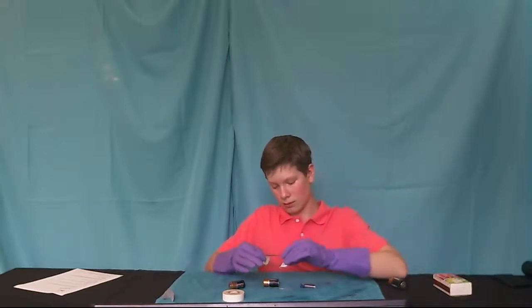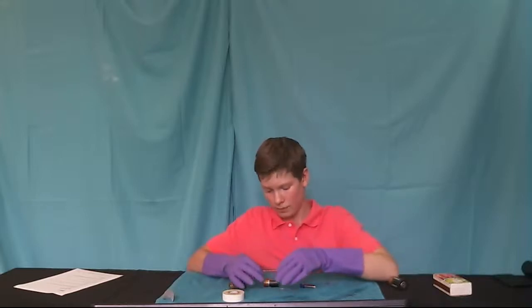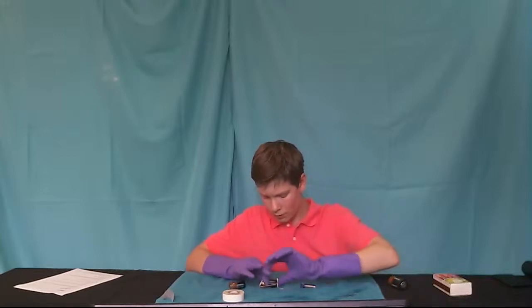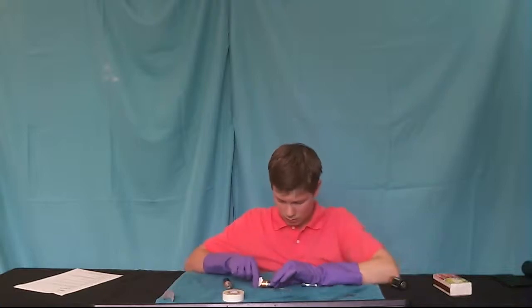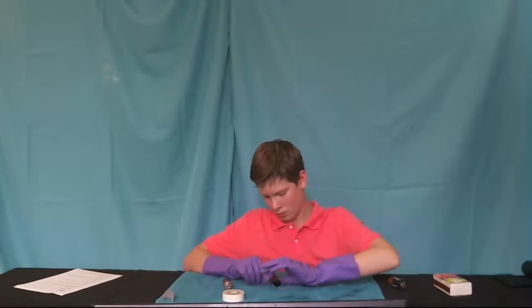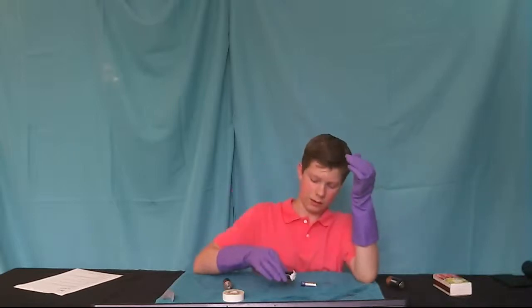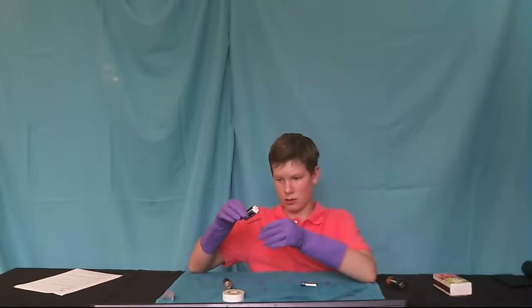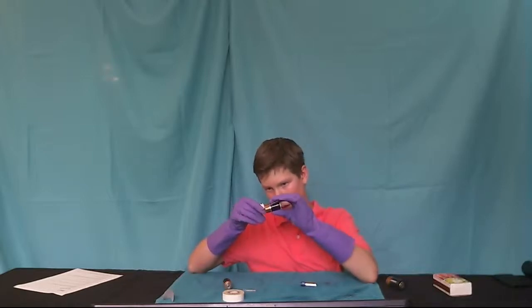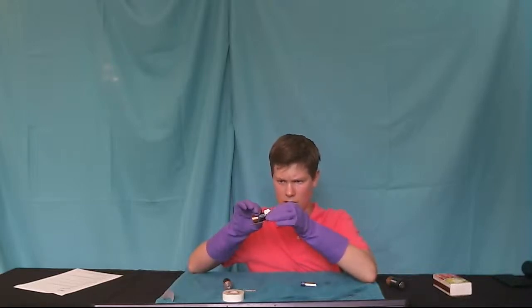Okay, gonna take that. The tape does not like the copper wiring. Okay, here we go. Side number one, taped. Side number two, all right, let's see if it works now. What? That's connected. Then that's connected.